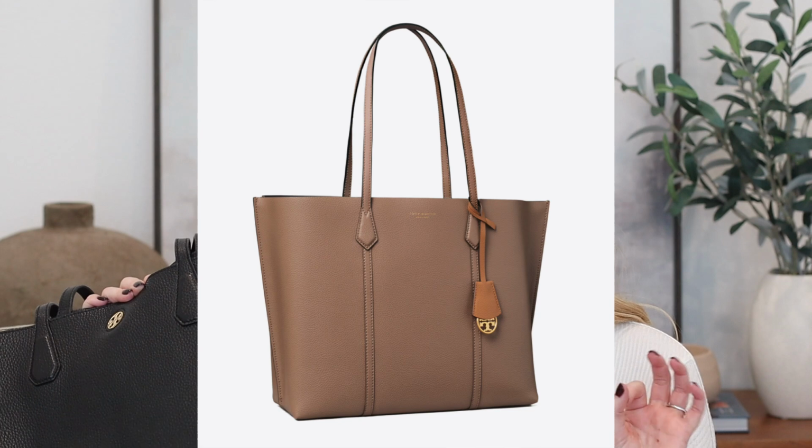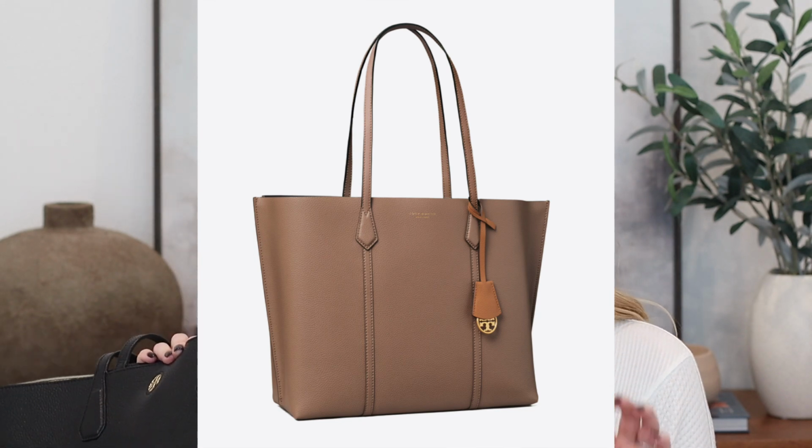I'm gonna link down below the newest version. They have some beautiful colors. Love those. And they are still a pebbled leather, so they're going to be very durable. I have no hesitations whatsoever recommending this bag. It would be the perfect Christmas present to yourself. Give your husband a hint, start saving for it, because I can guarantee you, if you love it as much as I do, you will use it for years to come. There is no end in sight for this bag. It's going to last me several decades, I am sure.